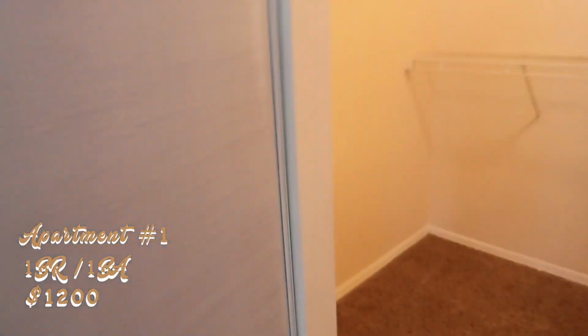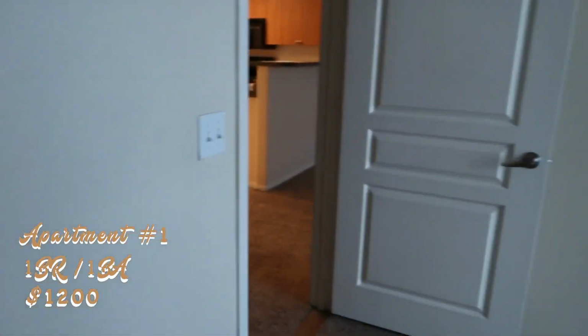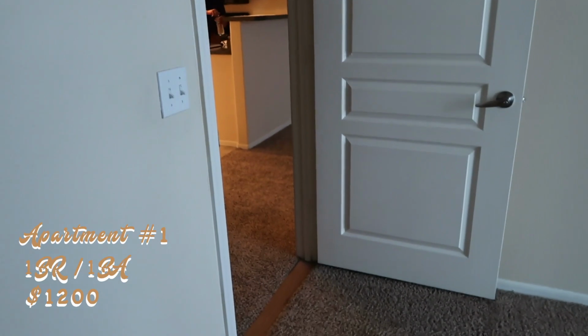But this closet, though. The space in this closet is awesome. The closet is everything. This is small. The only thing that I don't like about this here is the potential of someone being able to jump your gate.